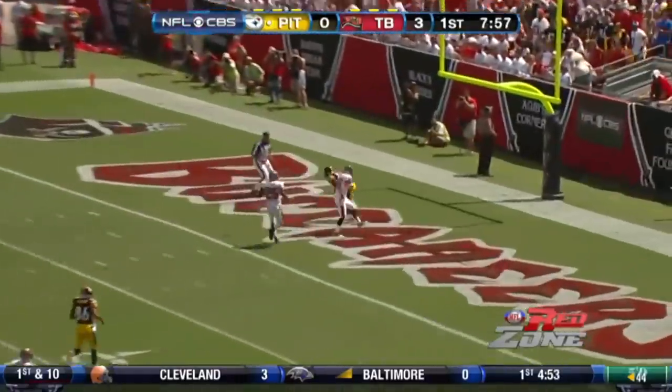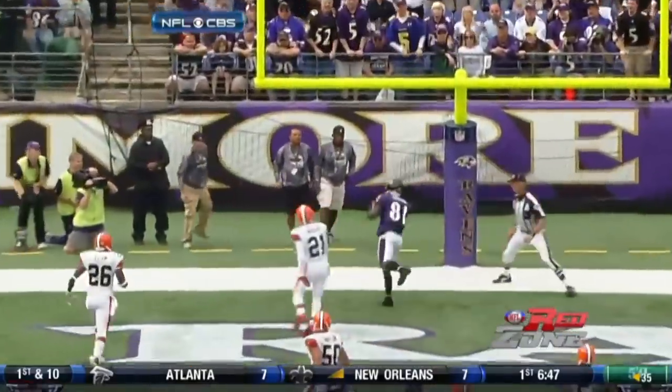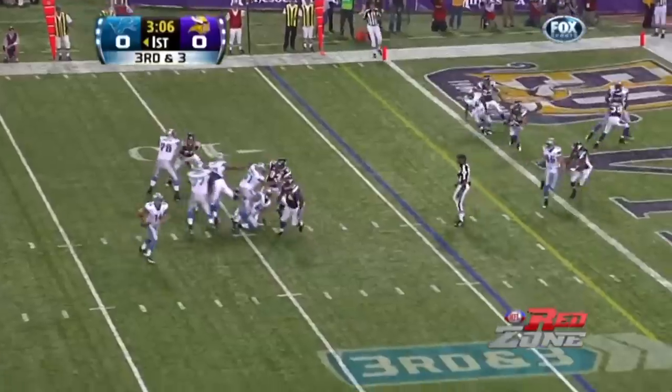A touchdown. On the field for Wallace. Touchdown. Brady. Moss. Yeah. What a catch. Antoine Golden. Benson gets it into the end zone. Touchdown, Cincinnati.